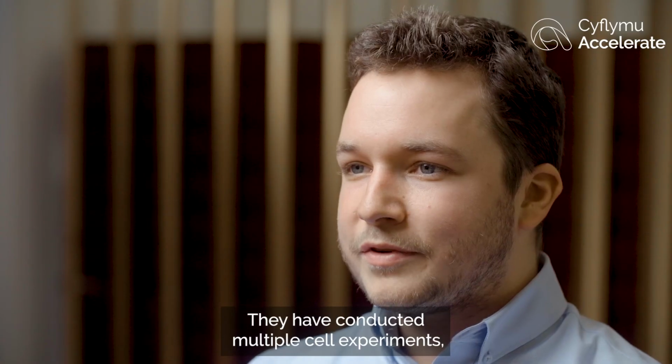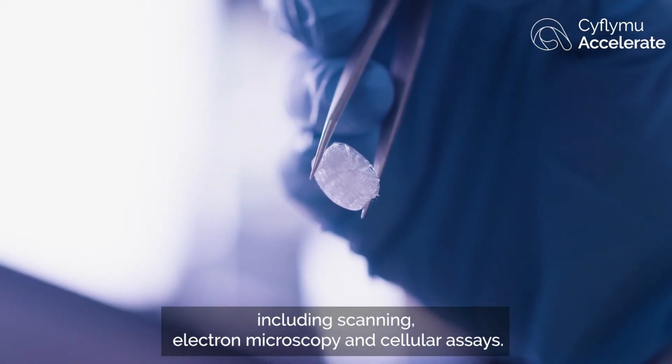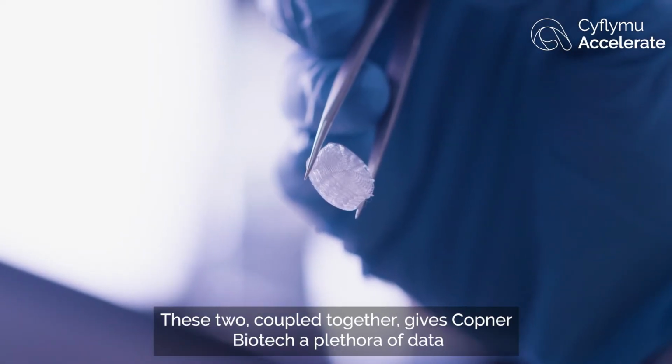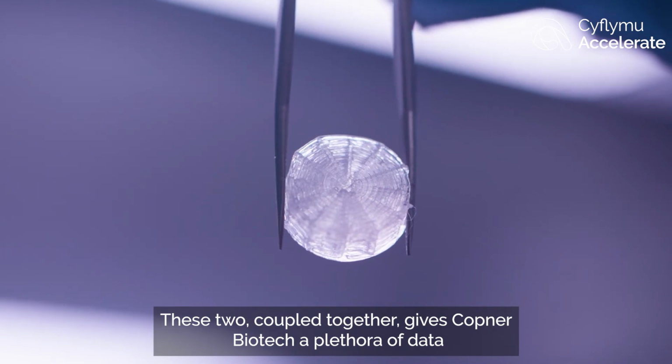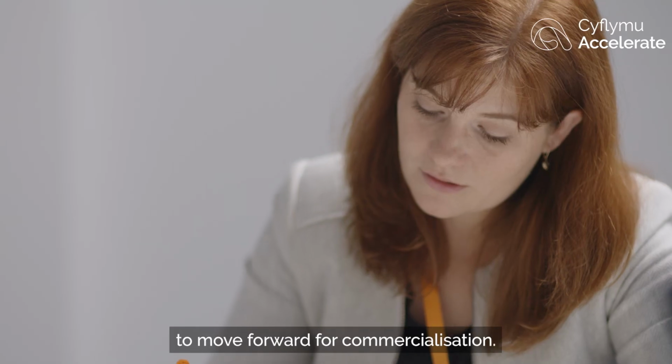They have conducted multiple cell experiments, including scanning electron microscopy and cellular assays. These two coupled together gives Copner Biotech a plethora of data to move forward for commercialization.